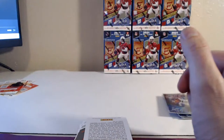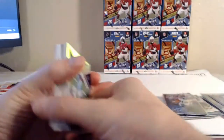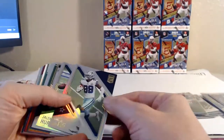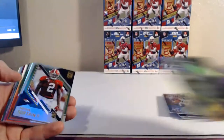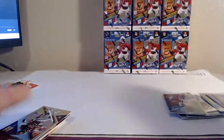I know last year I pulled a one of one Brandon Aiyuk laundry tag out of a blaster. So you never know. You can pull something nasty out of this stuff. CeeDee Lamb, Jalen Hurts. There's a Patrick Surtain, not numbered, but man, that's a nice card. I like that one, even in his Alabama jersey.